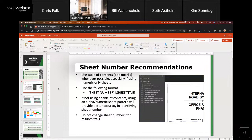I have a screenshot of what a table of contents looks like over here to the right. And there, what you're going to see is that the table of contents includes the sheet number followed by a sheet title. So including a table of contents will be the number one way to have accurate sheet numbers extracted from your plans, and it will expedite your ability to get things submitted quickly and accurately. If your plans happen to not use an alphanumeric sheet number convention and you numerically number them 1, 2, 3, 4, 5, then we highly, highly recommend that you use a table of contents to make sure that the system can identify those sheet numbers.